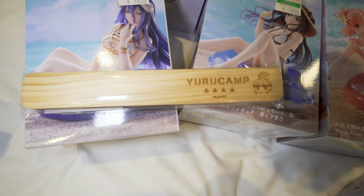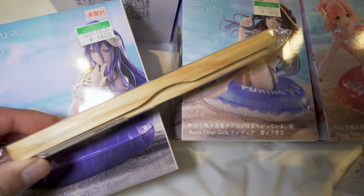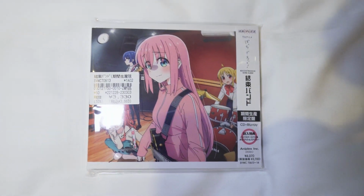Anyways, I picked up these Eurocamp Shimarin chopsticks in a nice wooden container. It comes with a nice little stopper for the chopsticks as well. And this is the Keisoku Band CD from Bochi the Rock that had just come out.